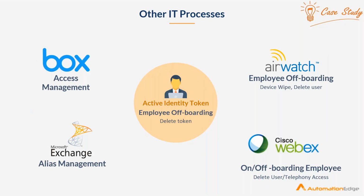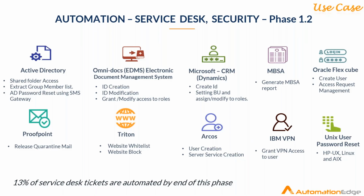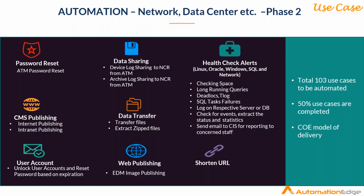Another example of enterprise-wide adoption is the one that is displayed on the screen, where again we have automated a wide range of tickets across different target systems of different nature. So this can be Active Directory, or if you are talking about network and security, then Proofpoint, Triton, generating MBSA report, user management, Conflicts Cube, Microsoft CRM, Unix user and password reset. And this was a phased rollout where in the first stage we had automated 13% of the service desk tickets end to end. In the second stage, we could raise that number to a whopping 35%, where we did automation for network and data center tasks as well, like health checks, data transfer, web publishing, etc.